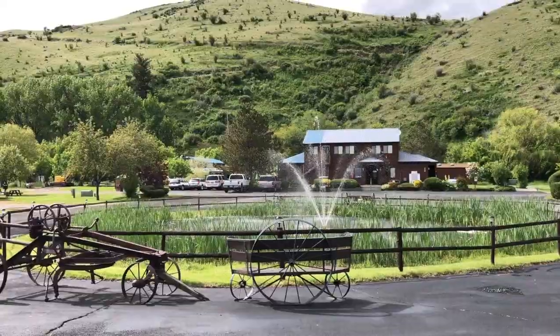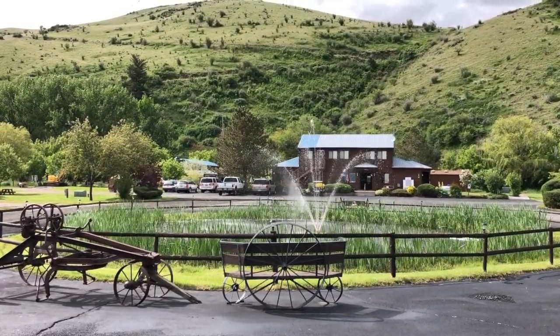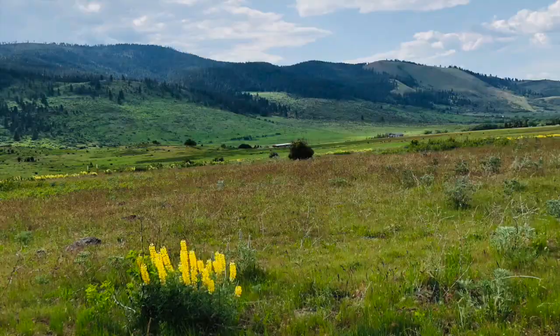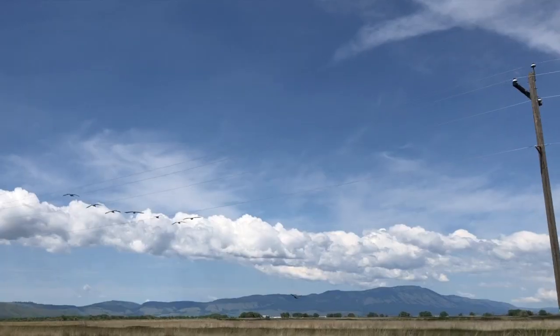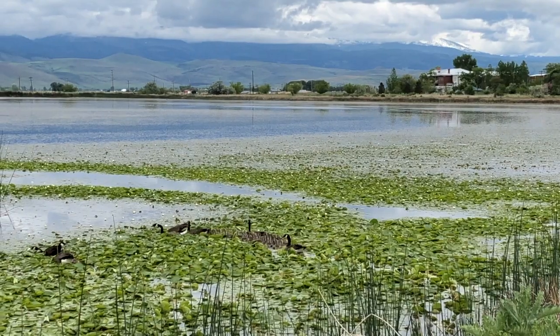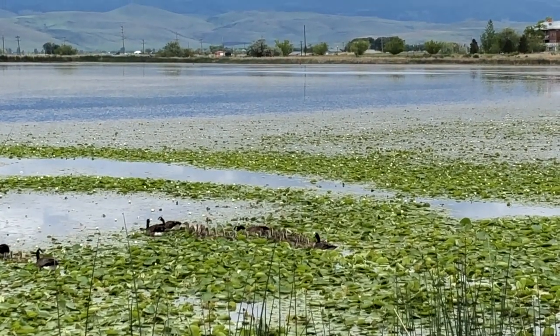And the area is just so pretty. We were there in the spring, and as you can see, it is nestled in these little foothills. There were just a lot of wildflowers in the area. And right across the street from the resort was a wildlife refuge with a lot of different birds, and I loved watching all the little baby ducks.